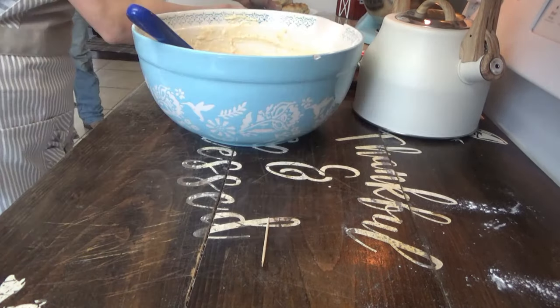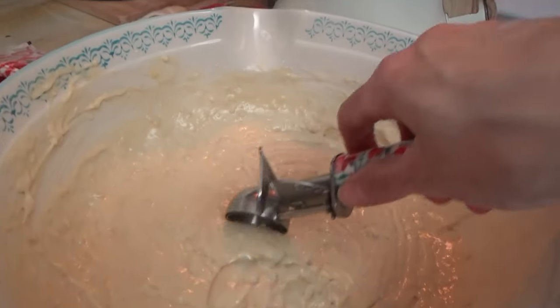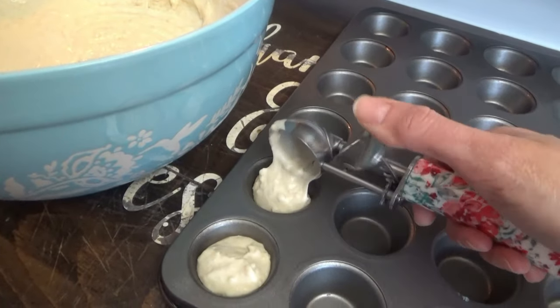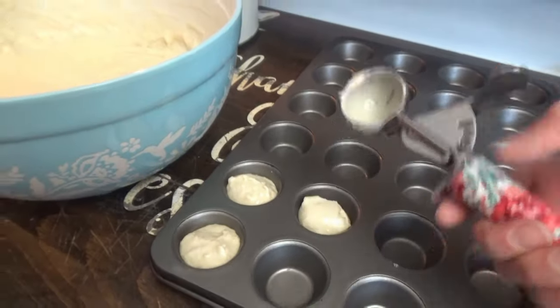They're good. Okay, Cece's already got this sprayed for me. We will use our little cookie dropper for the mini muffins because it's the perfect size for those. Cece's finished her peanut butter muffin just in time. She loves doing this part. It is pretty fun. Here you go.